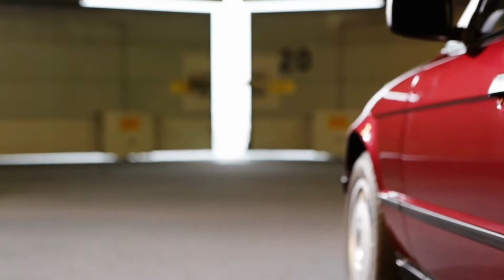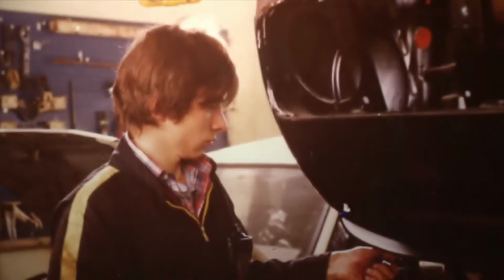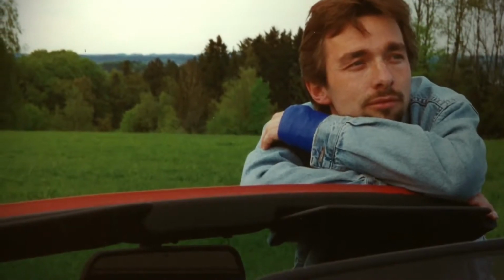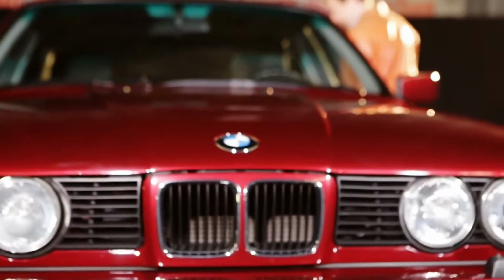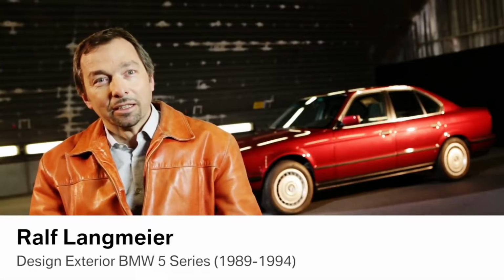For senior engineer Ralf Langmeier, it is the beginning of his career at BMW. In the 80s, he starts as a student in the exterior design department for the car. Then, and still today, he is convinced by its performance and longevity. So the fascinating thing for me as a BMW enthusiast is to have an inline 6-cylinder in a sporty shape, and it's a very classic and sporty car, also for me up to date.